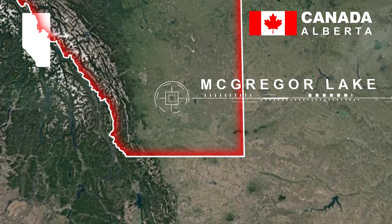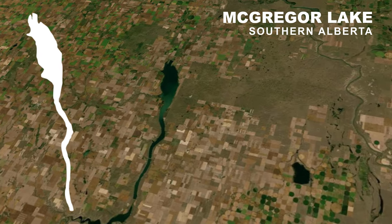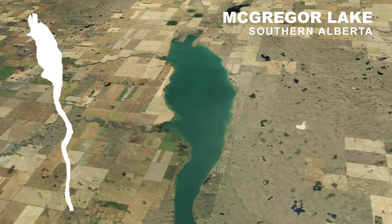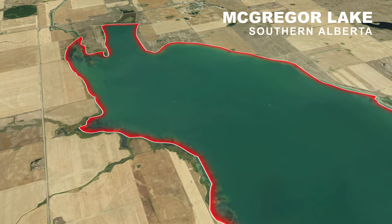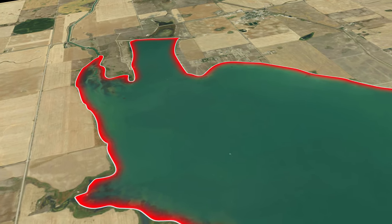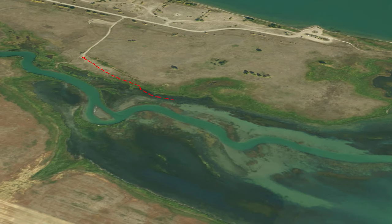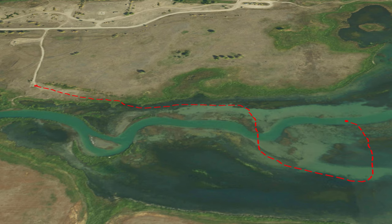Today we're off to McGregor Lake, one of the larger reservoirs in southern Alberta. We're going to take the truck onto the lake today and see if we can find the sunken river channel. As you can see, our path to find the channel was a little bit wild.